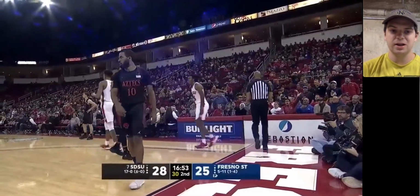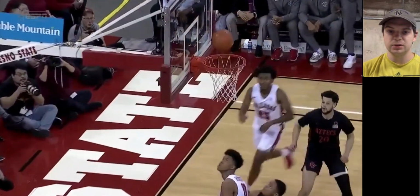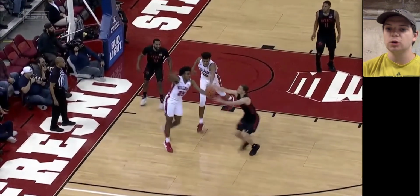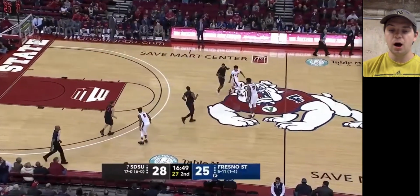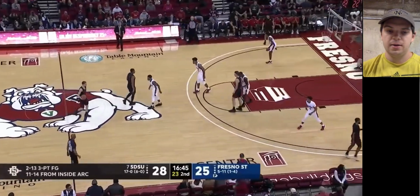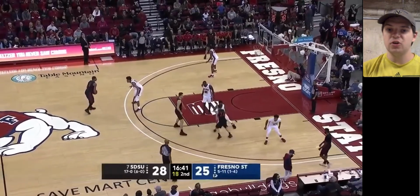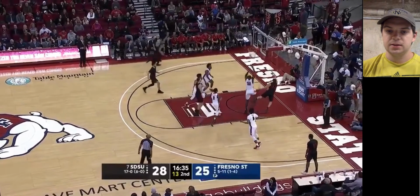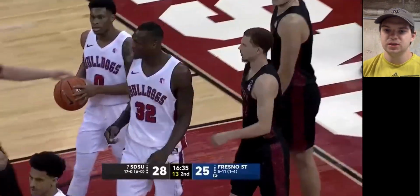Yeah. Malachi Flynn did that right there, but again, I like how he's not afraid to help one pass away. That's a system with the pack line. Again, San Diego State would rather allow 3s than shots close to the rim. So that's the whole purpose behind this. So they're really aggressive in helping off the ball. And if that relinquishes a corner 3 or an open 3 from the wing, then so be it. They'd rather take their chances with that than they will with a lane towards the basket.